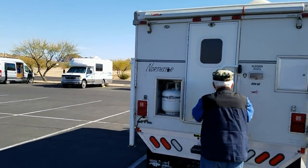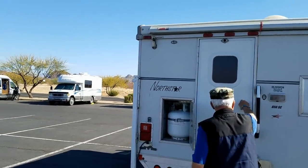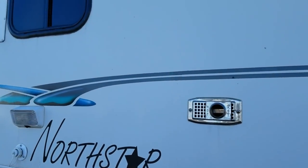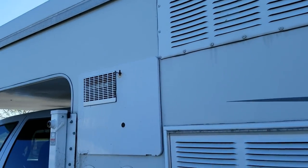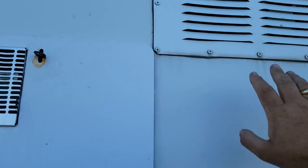Mr. Charles here, he just got ready to go, and he put his top down, but he said he would pop it back up so we could see the inside here. Well, you can see the inside without the top up if you want. That's all you want is the inside. We like to see it all the way. Okay. We're going to make you work. So, here's his hot water heater. This is the refrigerator.